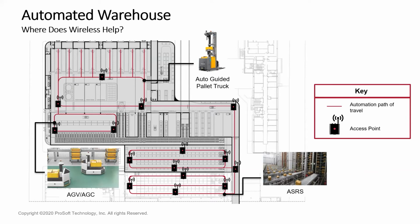As you can see here, the ASRS system may be in this bottom segment. All of the shelves create a dense environment that's challenging for wireless communications. So the layout of the radios in that area is critical, and I'll talk a little bit about how we can help with that. Then you have an AGV or AGV system that could be carrying product from the ASRS system to a packing station. And from the packing station, the auto-guided pallet trucks may take the packages in bulk to and from the loading docks.